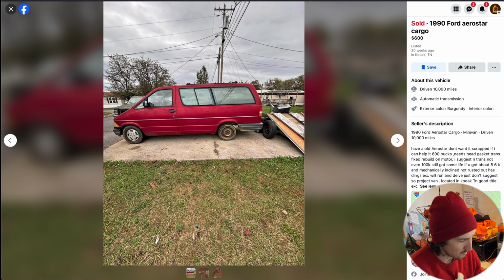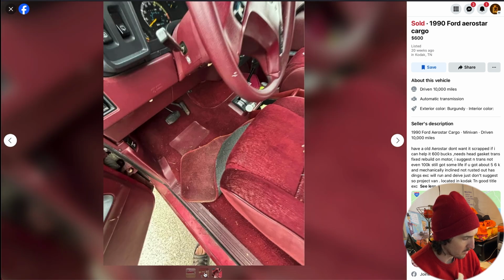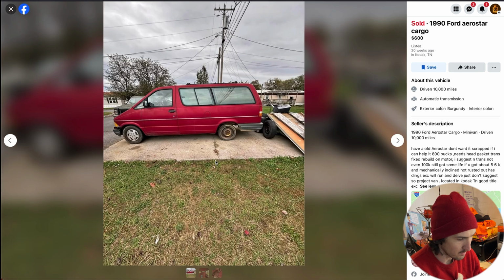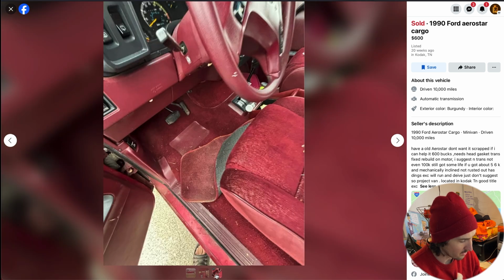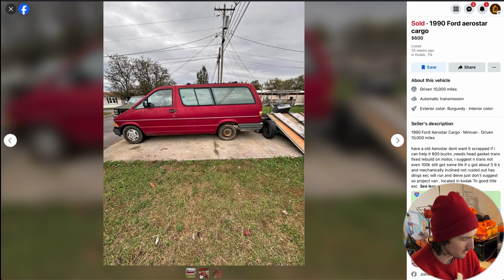But apparently it does run and drive, so it seems like you're on borrowed time. We don't get a lot of specifics about what exactly the transmission issue is, what gears it's going into and not going into, if it's just slipping, etc. But a fantastic, really enticing, sort of holy grail piece. And I don't know if I've ever seen a red interior that's in quite this immaculate condition. Just very, very special. And so the interior alone on this vehicle would be worth easily $600.